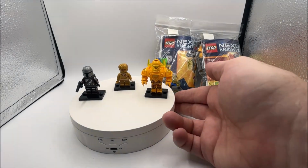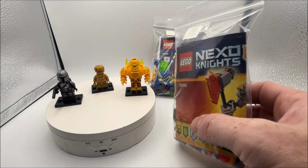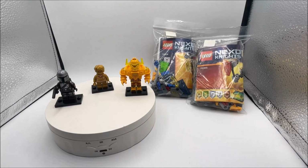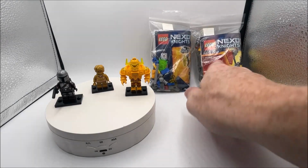All right, so last thing that we got, some minifigures. Now, this guy had these Lego sets, these Nexo Knight sets, for $5. And I thought, well, you know, the minifigures are worth about $10 each. So that's a no-brainer of a buy. But they are complete with their mech suits.